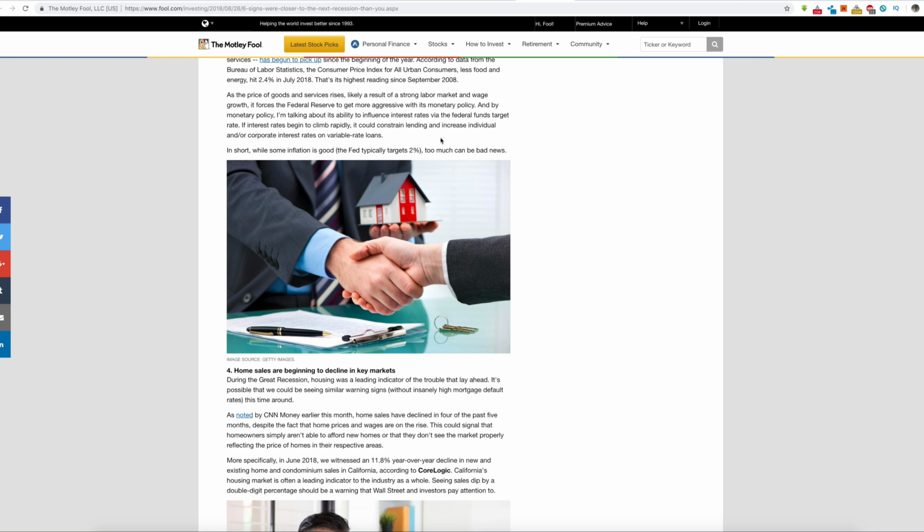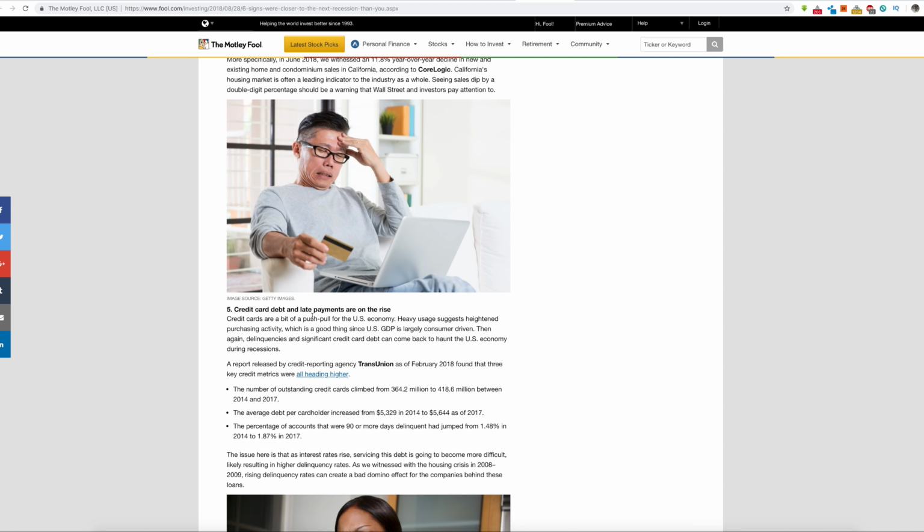But this is something that you want to keep an eye on, and this has happened, and it is alarming for some people. Let's go back to the Motley Fool and look at that. Credit card debt and late payments are on the rise. Now, we don't have any data to suggest that this is necessarily happening at an alarming rate because unemployment isn't at an alarming rate, right? I mean, if we start hearing that unemployment is out of control and it's hard for people to find jobs, then this will start to come into the equation, right? This is the kind of stuff that can start happening.